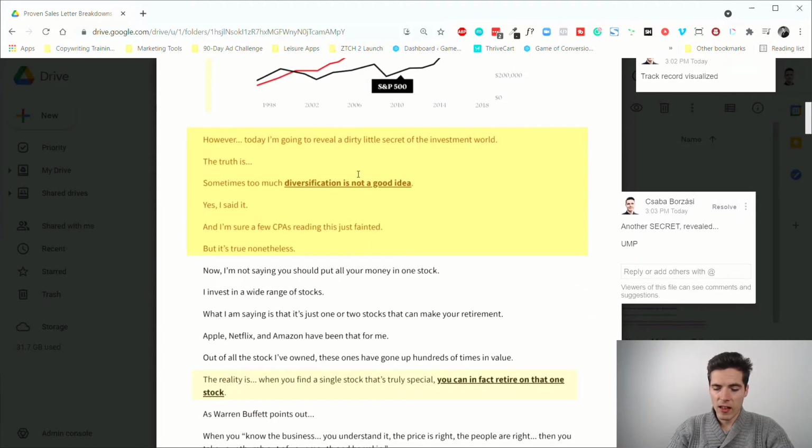And he even says something that's counterintuitive, and this is there because whenever you want to hold people's attention, it's usually a good idea to sometimes include something counterintuitive, something that most people don't really believe, or that goes against the status quo, because the status quo is that you should diversify your portfolio. But here he actually says, you know, sometimes too much diversification is not a good idea.